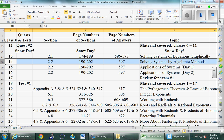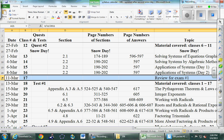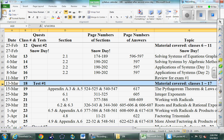And then, let's see, I don't have the dates up here. Let's scroll over. So on March 11th, we'll have our review day for our very first test, which is March 13th. That's a week from Wednesday, okay? One week from this Wednesday is our first test. Again, the difference between the tests and the quests is that the test is on everything we've done for the year. The quests were on smaller sections of the semester. There are review problems in the packet, lists of topics that I'd like you to know just like before. Good. All right, so that will be here again before you know it. That's coming up Wednesday next week. Any questions on the calendar?